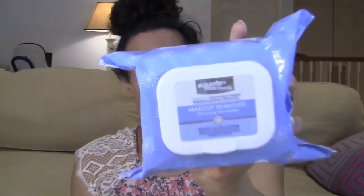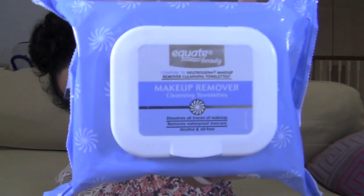Anyway, these are really, really good. They're thicker. I like the thicker towelettes because with thin ones, you have to fold it and then it's like, no. So Dollar Tree makeup wipes, nope. Equate, yes. And that's from Walmart, of course.